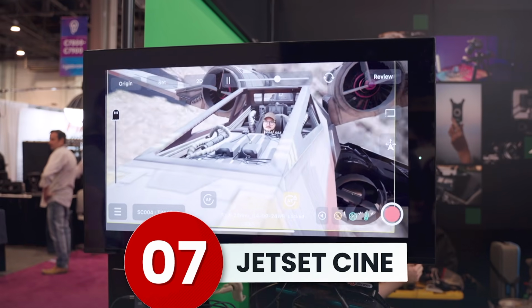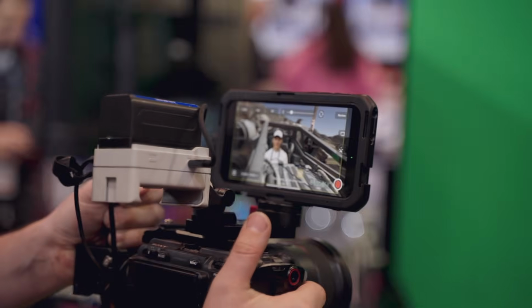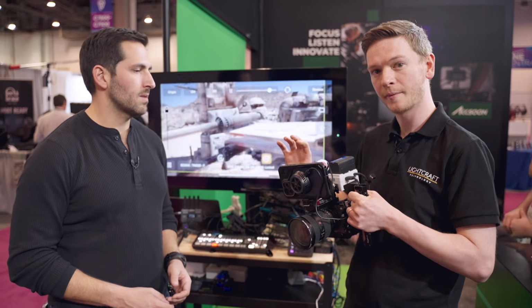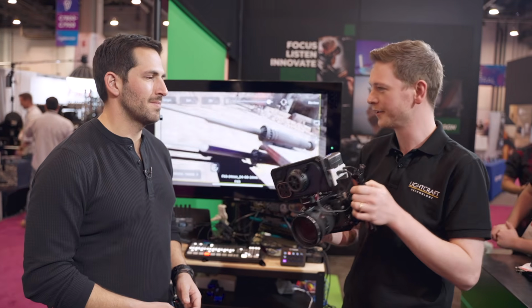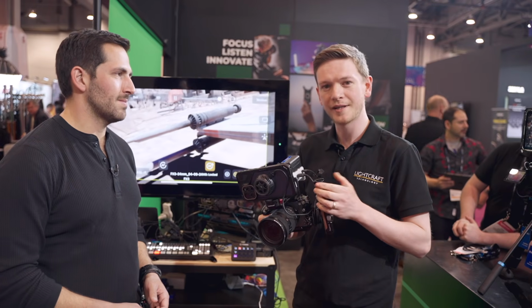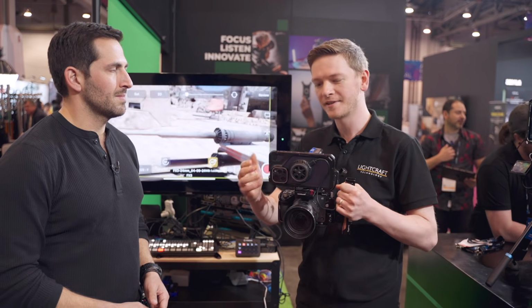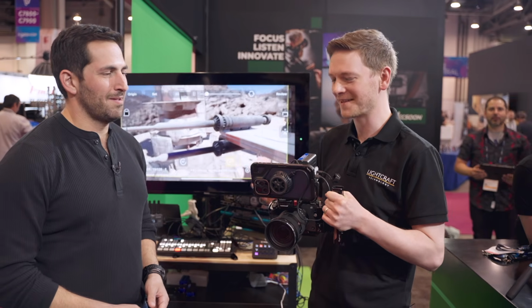So Jetset Cine is the high-end version of their Jetset app, which runs on your iPhone and enables virtual production on your iPhone. Full camera tracking, and it's all coming from the phone. So we're using the phone LiDAR and accelerometer, and we can do tracking for virtual production, and then you can also use that with your cinema camera. So you're not limited to just using the phone. It's a full virtual production system. There's a lot going on here.